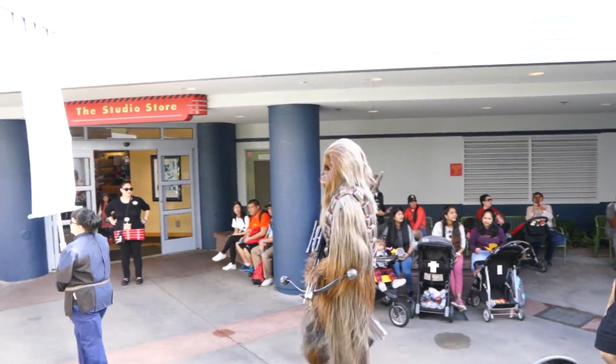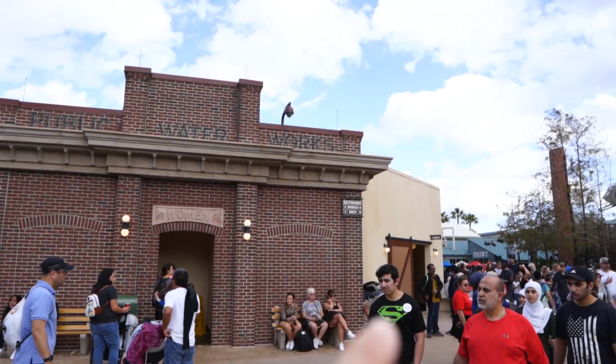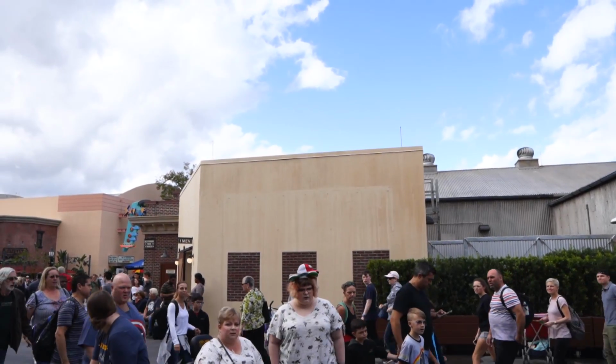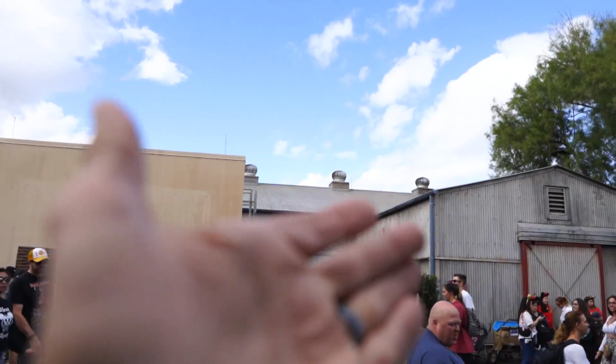I went to the bathroom real quick, and Rey and Chewbacca are walking by. It's been so long since we looked back, and these bathrooms are now open. This is the women's over here, and there's the men's over there. They're actually right next to another set of bathrooms. So ignore the music behind me, but these are the new bathrooms, and these are actually existing bathrooms right here. So it's pretty interesting that they just put bathrooms right next to bathrooms.